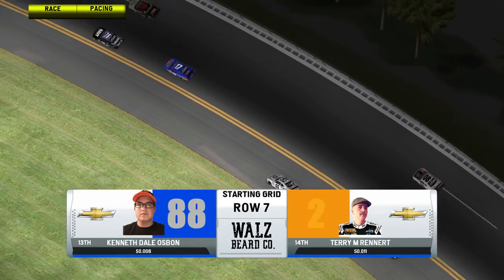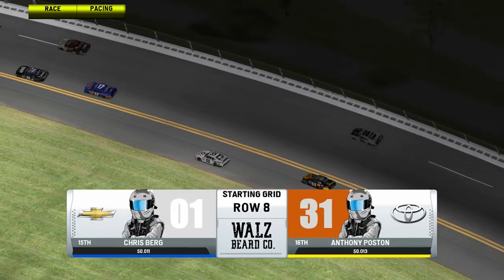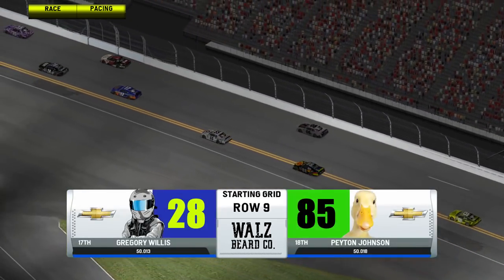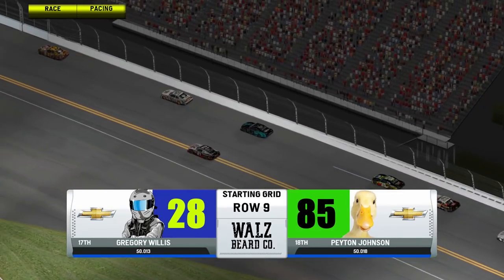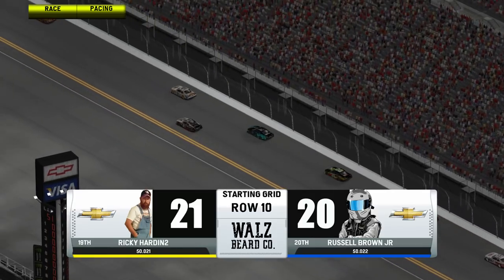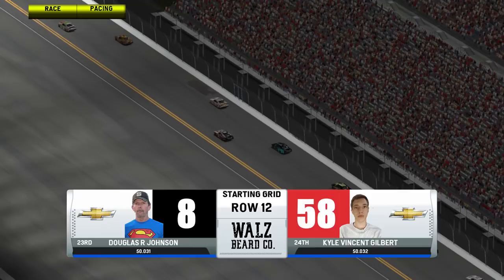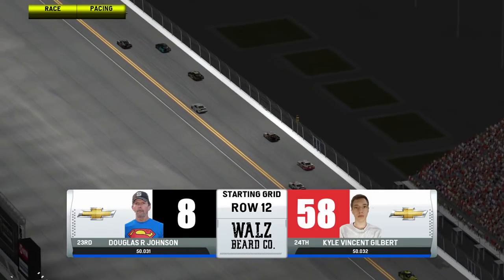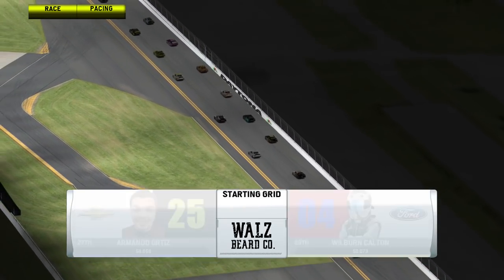Row 7, KD Osmond and Terry Reiner. Row 8, Chris Berg and Anthony Poston. Row 9, Greg Willis and Peyton Johnson. Row 10, Ricky Harden and Russell Brown. Daryl Ricketts and Dustin German. Doug Johnson and Kyle Gilbert. Chris Medford, Jeffrey Clifton in row 13.